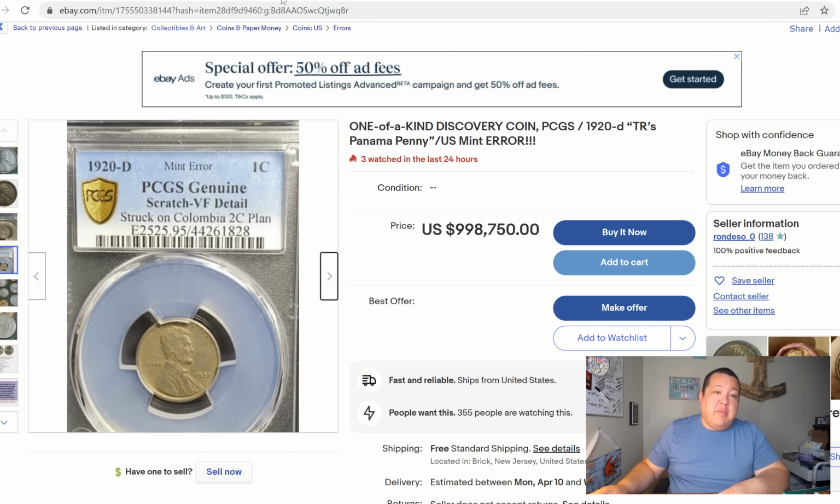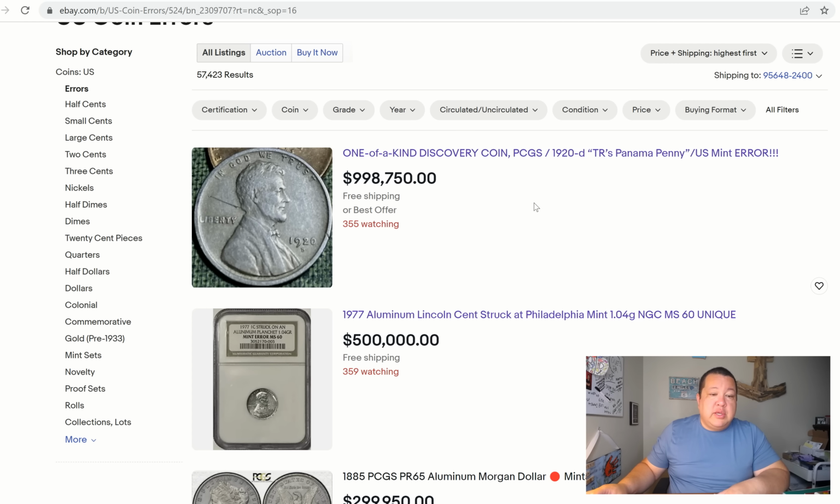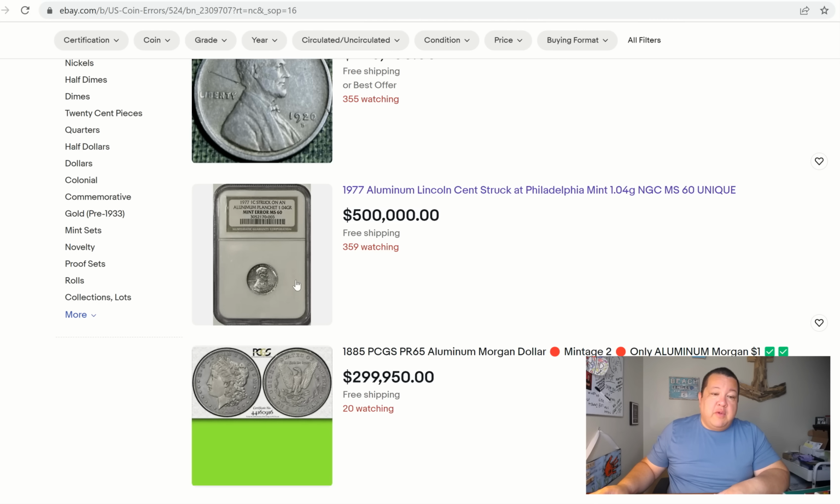All right, so we have this one here. Pretty cool coin in spite of the scratch. It's just something really neat. Of course, we talked about the 1977 Lincoln cent. If you guys clicked into this particular offering here, you're going to see the write-up that Mr. Byers added to the body of the listing.